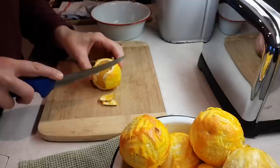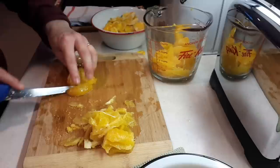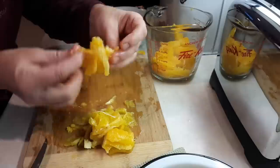So what I do is I cut the ends off of the orange and then cut that white pith off. So then I'm left with the orange like that. And this is what you're left with after you get the fruit from all of those membranes. So again, you can leave them in if you want, but I'm just particular about them.